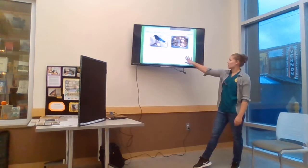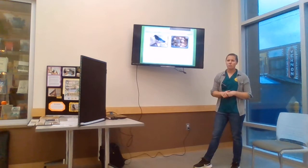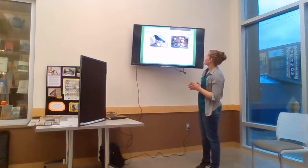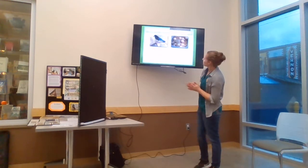And then we also see things like lead toxicity, another big one. I just had an eagle this week that was unfortunately very sad due to lead toxicity. His lead levels in the blood were off the charts to the point where our analyzer couldn't read it. I'd be curious to see what value comes back from the lab, but we still see that as a big problem in our area.